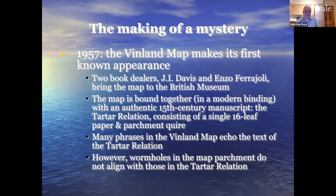Recap before we can return to the 2011 materials. So let's go back to 1957, which is when the map made its first recorded appearance, when two book dealers, J.I. Davis and Enzo Ferraioli, brought the map to the British Museum for examination and assessment. It was bound together at that time, actually in a modern binding, with a real genuine 15th century manuscript known as the Tartar Relation, which consists of a single 16-leaf paper and parchment quire.